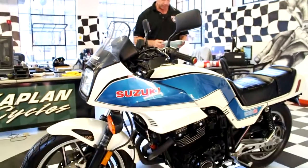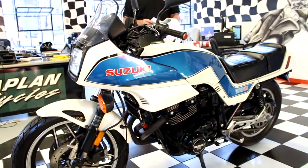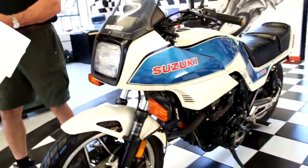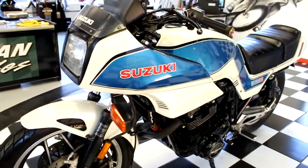Just a fantastic machine. Consistently won period shootouts against all the other bikes, as I said earlier. I think that pretty much sums it up.